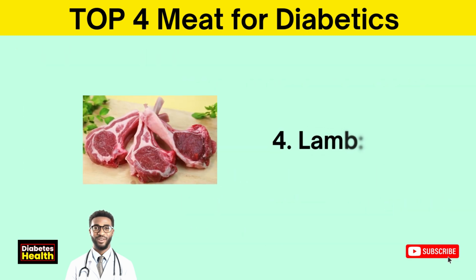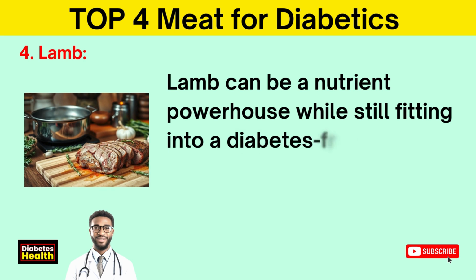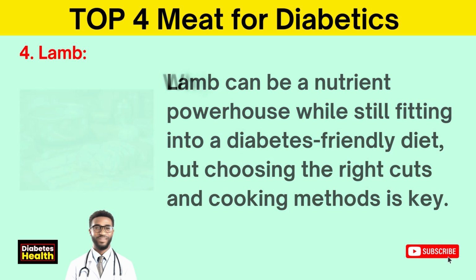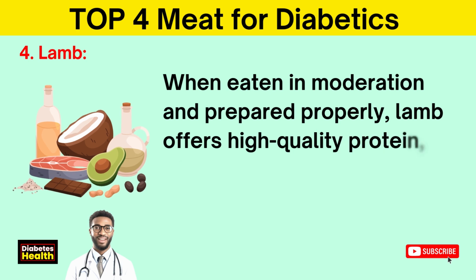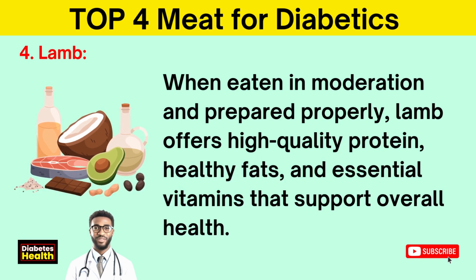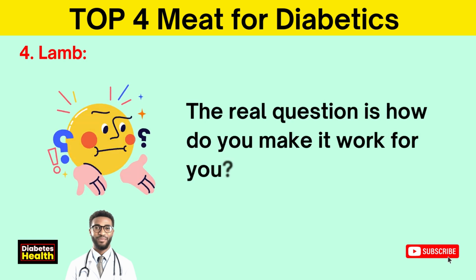4. Lamb. Lamb can be a nutrient powerhouse while still fitting into a diabetes-friendly diet, but choosing the right cuts and cooking methods is key. When eaten in moderation and prepared properly, lamb offers high-quality protein, healthy fats, and essential vitamins that support overall health. The real question is, how do you make it work for you?